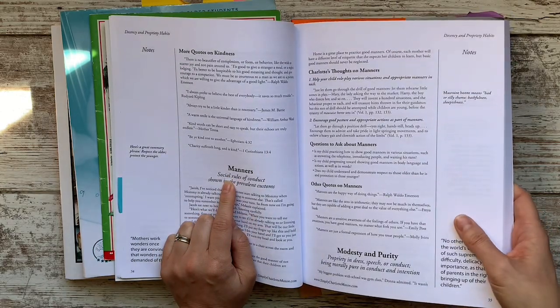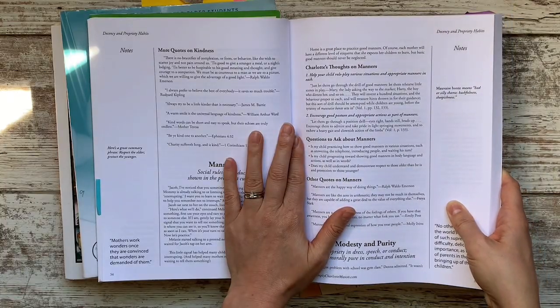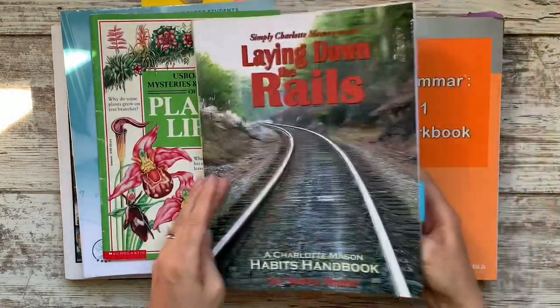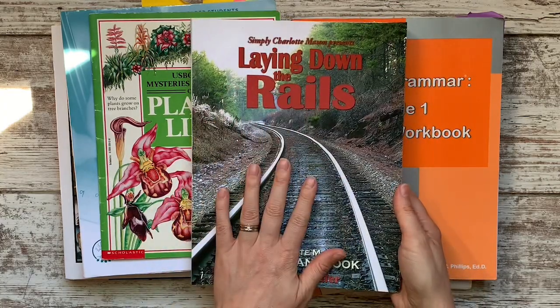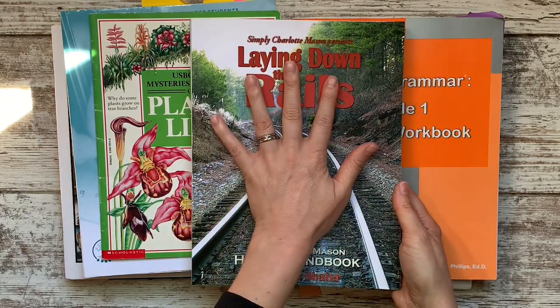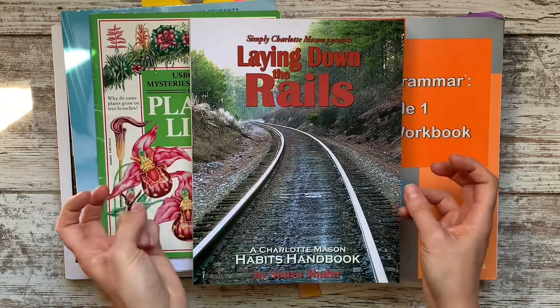But I've heard people love this book and hype it up, and I finally purchased it. I got, I think this is the one for the mother. Somehow there's a book that the mom reads. It's almost like a teacher manual. And then there are two student books.